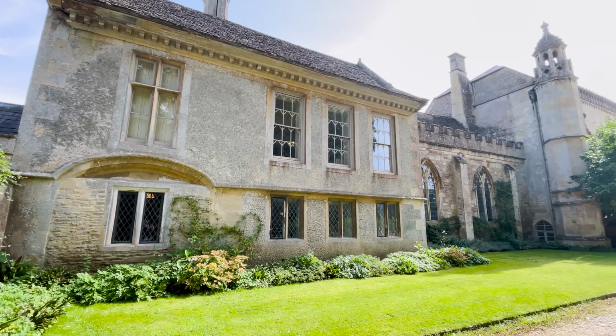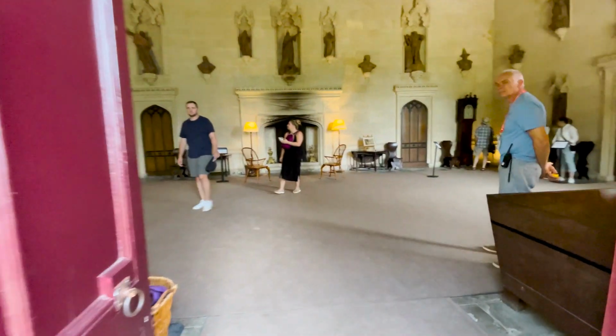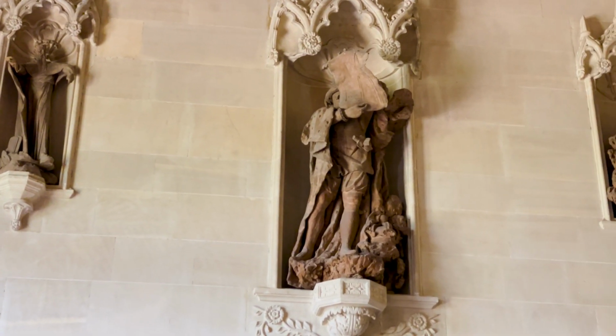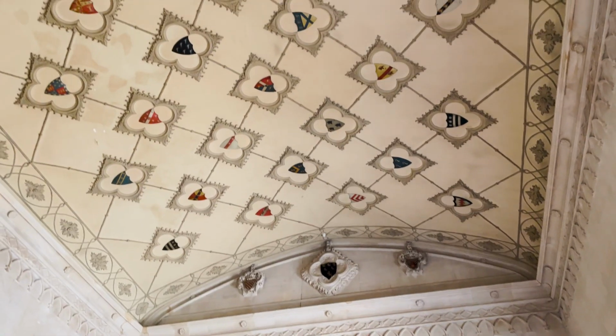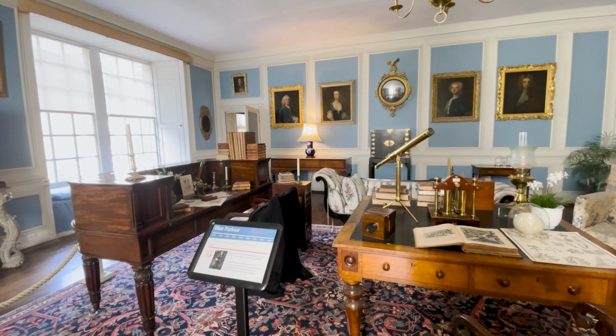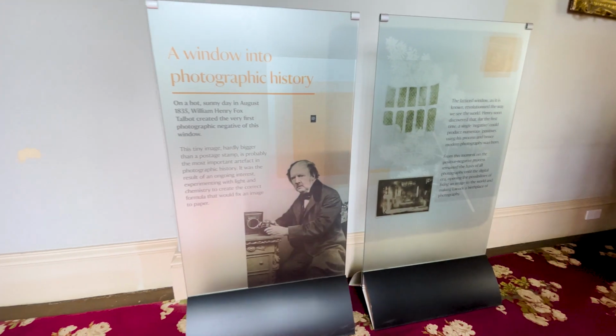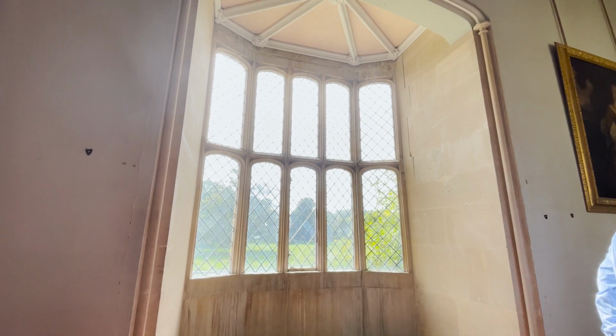Lacock Abbey started as a nunnery in the 1200s before becoming a Tudor family home in the 1700s. In the 1800s, it became a Victorian family home, and in 1835, the first photographic negative was captured in the Abbey from this window.